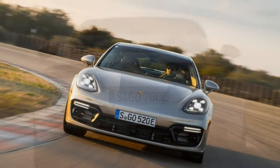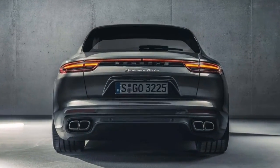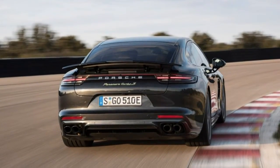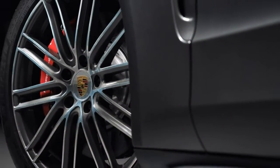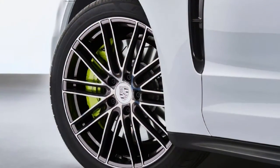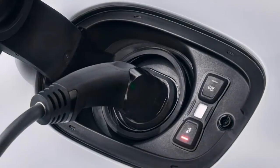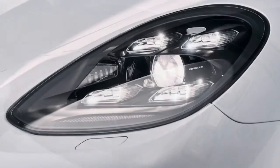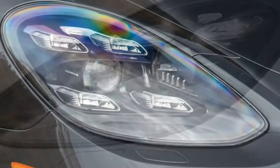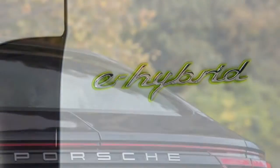The more performance-oriented Panamera Turbo makes use of a twin-turbocharged 4.0-liter V8 with 550 horsepower and 567 lb-ft, 20-inch wheels, adaptive headlights, and adaptive air suspension, a 4-way adaptive rear spoiler, quad tailpipes, keyless entry and ignition, a power-adjustable steering wheel, dark walnut wood trim, synthetic suede roof liner and pillar trim, full leather upholstery, 14-way power front seats with memory settings, heated rear seats and a 14-speaker Bose audio system.